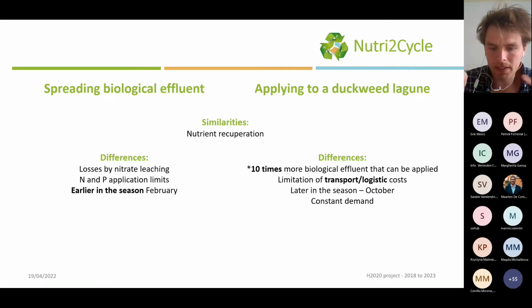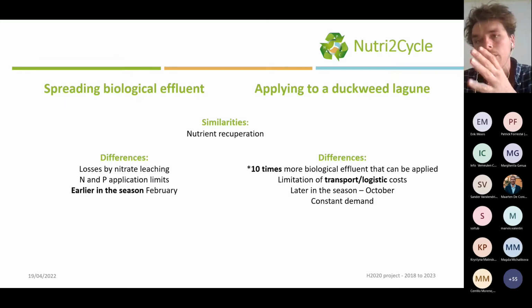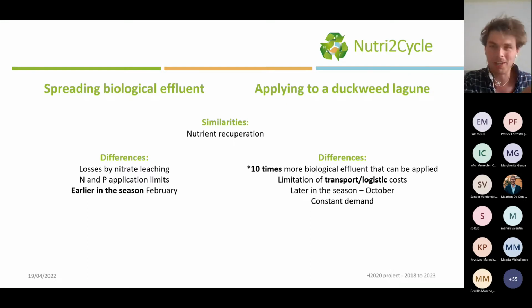So this is a bit economic. It might explain why it could be more economical. But we also have to take into account that spreading on arable land is something that is already there. You don't need a foil, so there's no investment cost or very low investment cost, while a duckweed lagoon is a novel, innovative solution. So every farmer would need a higher investment cost. So let's go to the other slide.